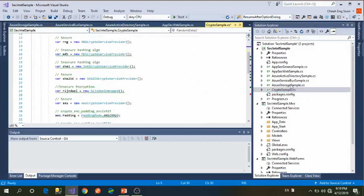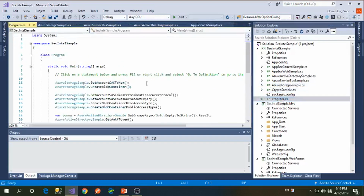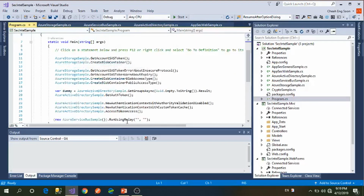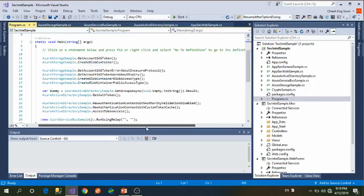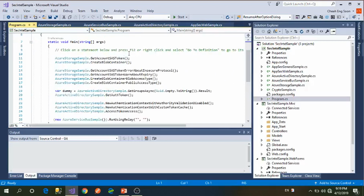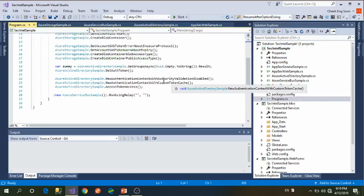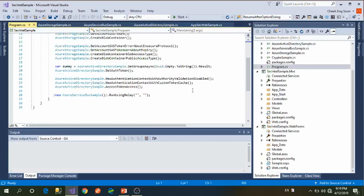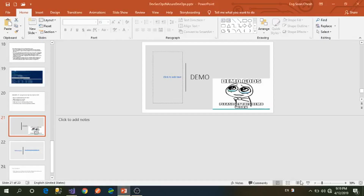Okay, seems like nothing, only let me fit only one thing. Okay, here you can see that it will help you to generate some security practice coding. Okay, that's all for my demo.